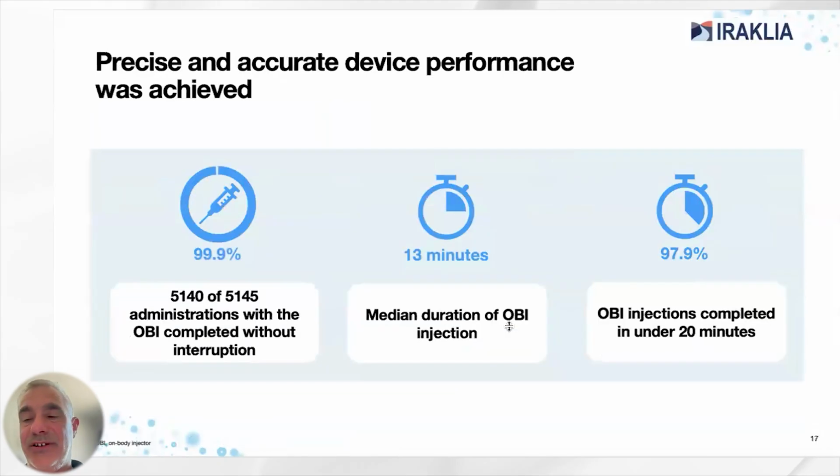I'll pass this because it has to do with Isatuximab, and here we want to talk about the subcutaneous OBI on-body injector formulation. So you can see here that overall, 99.9% of the administrations with the OBI were completed without any interruption. Overall, median duration was 13 minutes.